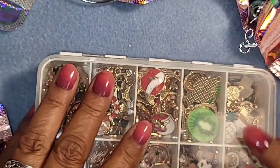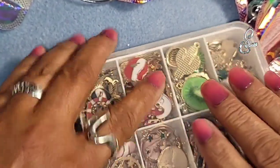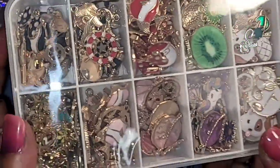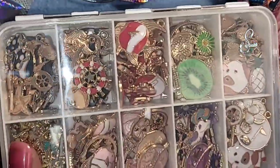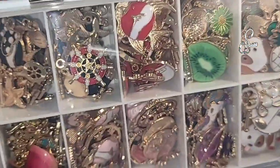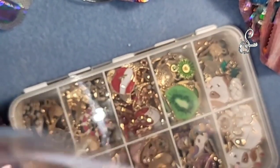Oh, if you're out there, Rich, or ladies from Cutie Studio, and I am wrong, which I don't think I am, then let me know if I can order from you guys again, because I would love to have more of these metal rhinestone beads and more of these enamel charms. Okay, all right, let's move on.